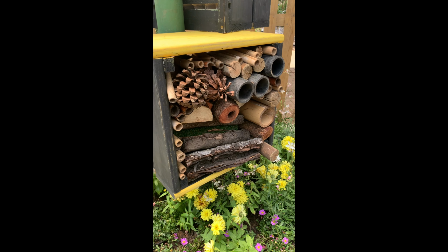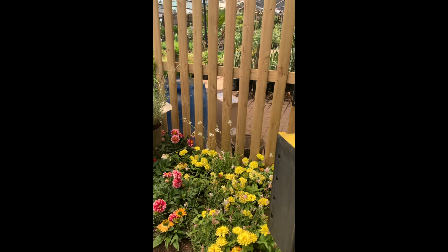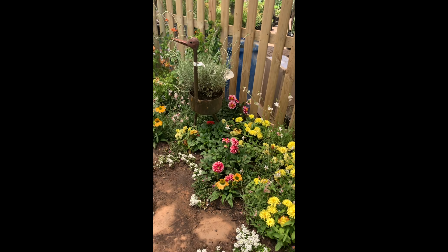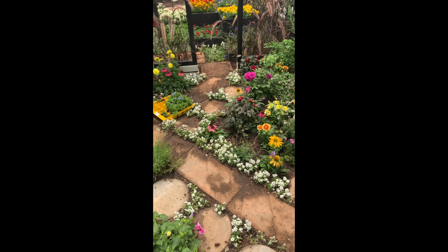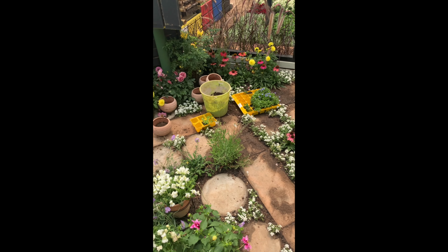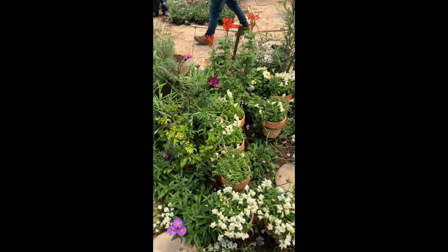So when it comes to gardening for the bees, it doesn't mean that you have to have a beehive at home. You can also have little bug hotels, things for solitary bees, but the main thing about having a garden for bees is what you plant for them, because they need to be able to get as much nectar as they can to go home and create a happy home.